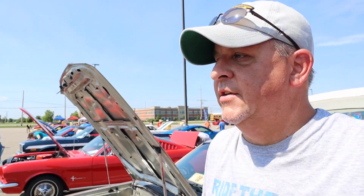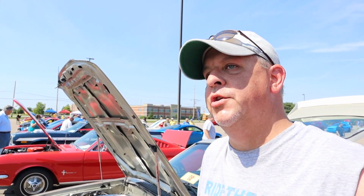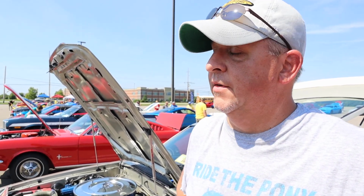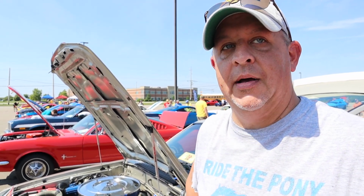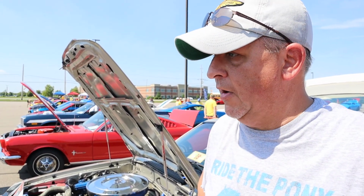It's a '79 pace car that I actually picked up just north of Indianapolis. It's serial number 73. It was sold new in Indianapolis at Don Hines Ford, which is still there, just a different location. It was used by Wally Dallenbach to drive back and forth to the track for the month of May.